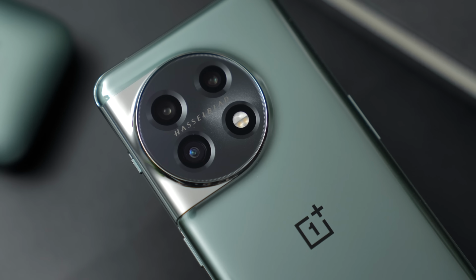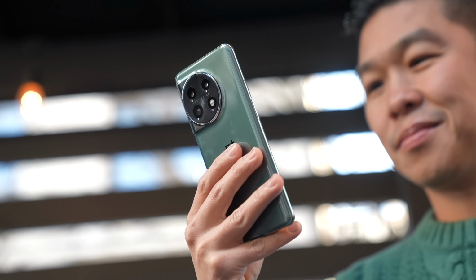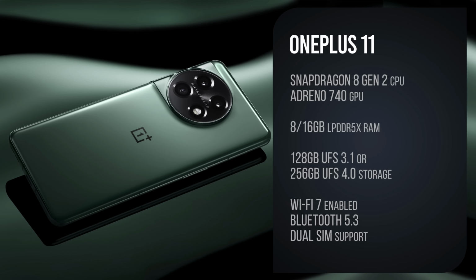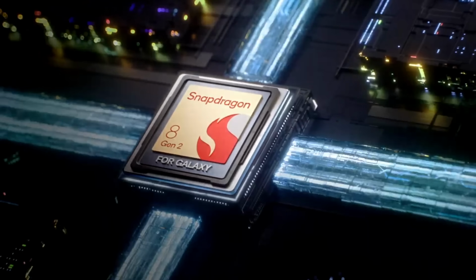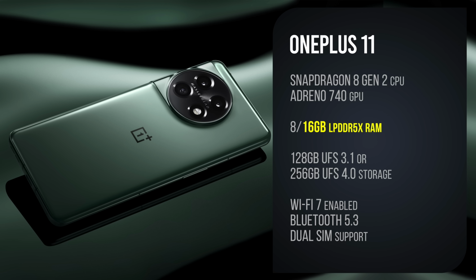If it's supposed to go head-to-head or toe-to-toe with the best smartphones in the market today, the OnePlus 11 needs to be able to compete spec-wise. And in typical OnePlus fashion, it delivers while keeping prices low. It's got a Snapdragon 8 Gen 2 chip, the best from Qualcomm, just not that overclocked version that's on Samsung's S23 series. It comes with up to 16 gigabytes of DDR5X RAM and up to 256 gigabytes of UFS 4.0 storage. Although the $699 base model only comes with 128 gigabytes.